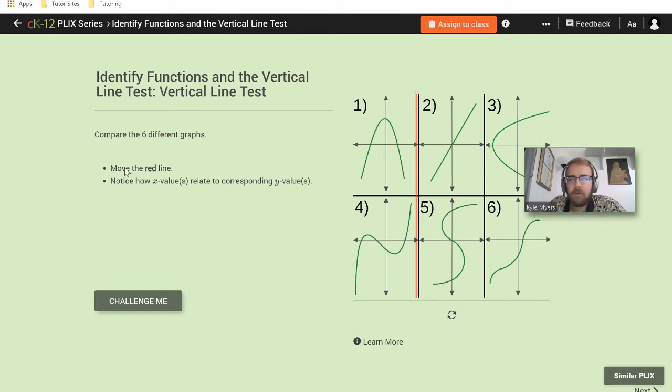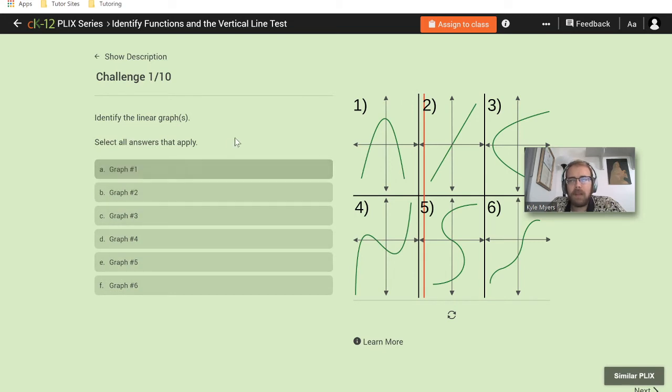So move the red line. Notice how the x values relate to the corresponding y values. So we can actually take this line and move it around. So that's cool. You can interact with it. Move it around here and see how it interacts with these graphs. And then you click Challenge Me. And then it tells you, identify the linear graphs. Well, the line graphs are the ones that have a line in them. Well, that's only going to be number 2.